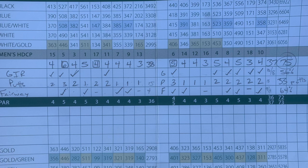All right, well, that round is in the books. Let's go and look at the scorecard. You can see here as we look at this that I had two bogeys on the front nine and only one on the back. So I went 38, 37 for 75. And just so you guys know, that is my personal course record here.